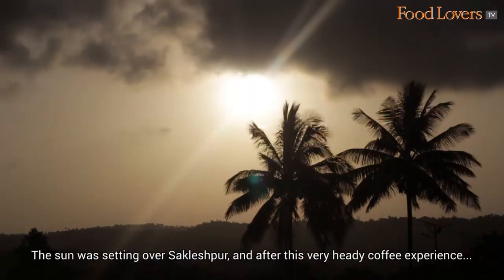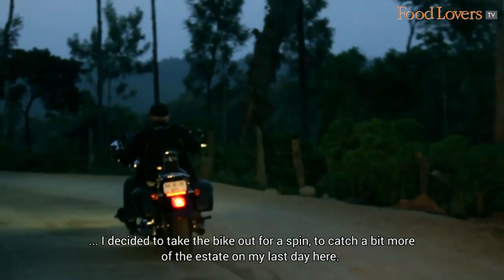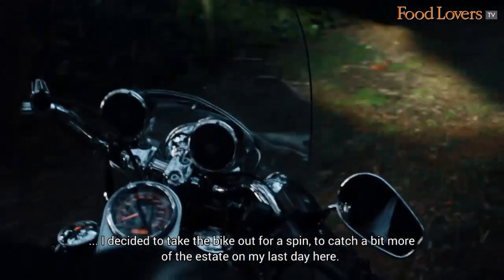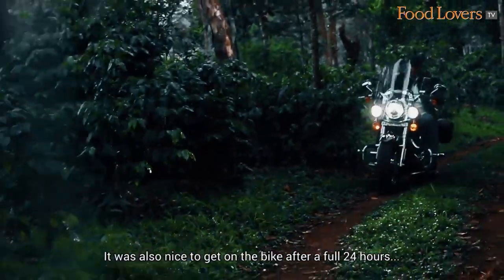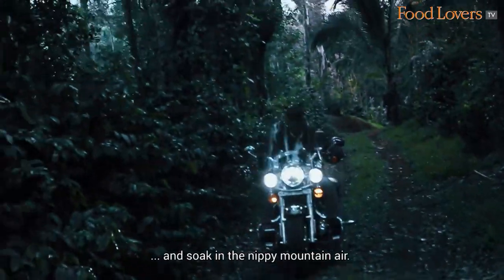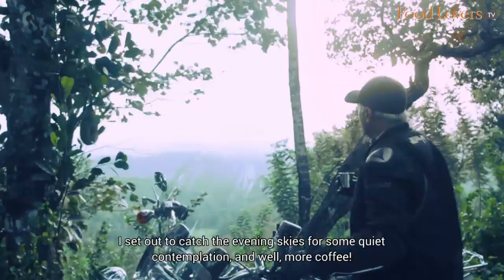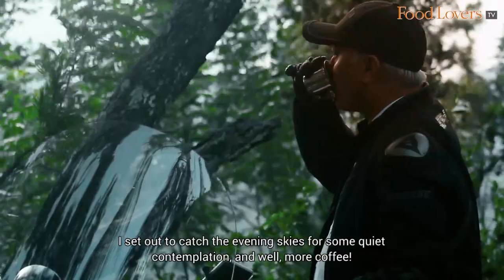The sun was setting over Sakleshpur, and after this very heady coffee experience, I decided to take the bike out for a spin to catch a bit more of the estate on my last day here. It was also nice to get on the bike after a full 24 hours and soak in the nippy mountain air. I set out to catch the evening skies for some quiet contemplation and, well, more coffee.